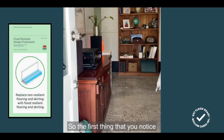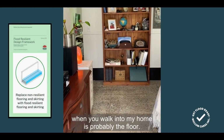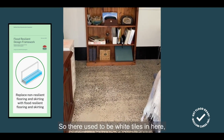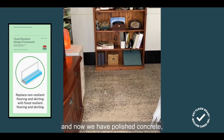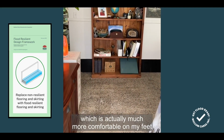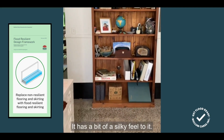Here we go. So the first thing that you notice when you walk into my home is probably the floor. There used to be white tiles in here, and now we have polished concrete, which is actually much more comfortable on my feet than I thought it would be. It has a bit of a silky feel to it.